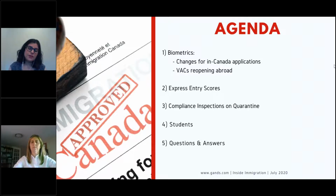At the same time, the biometric requirements for people applying for temporary documents abroad remain in place. If you are applying for a work permit outside of Canada, you do still have to provide biometrics. The good news is there are more and more biometric collection centers reopening around the world. For example, the Visa Application Center in New York City has reopened, and some of the VACs in Europe have reopened, but there are some large, important VACs that remain closed, for example, in India and Mexico.